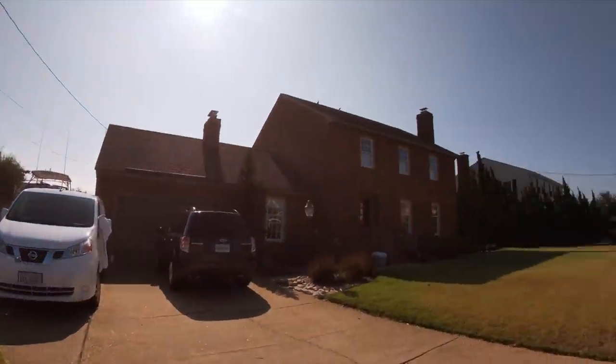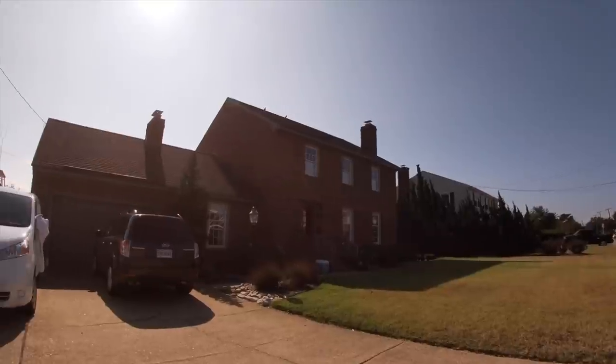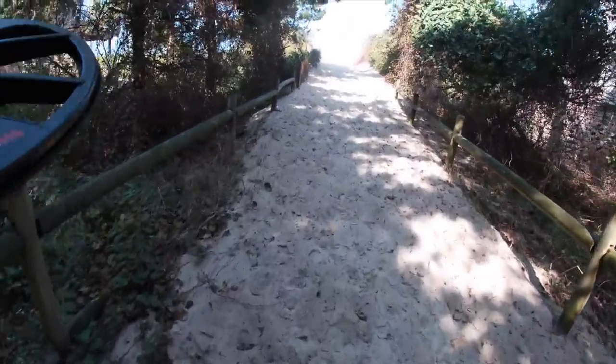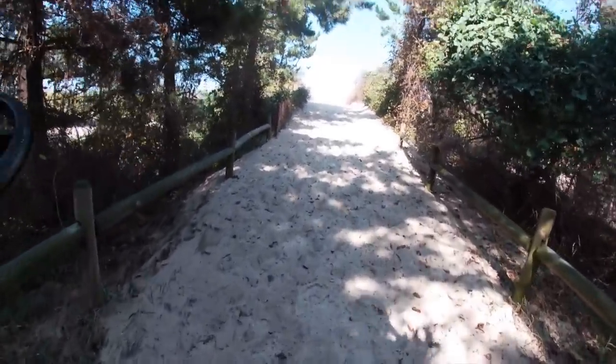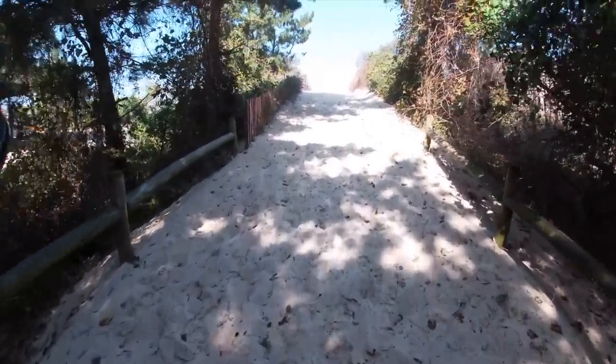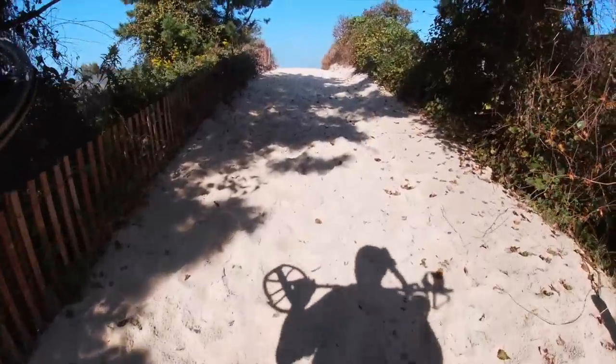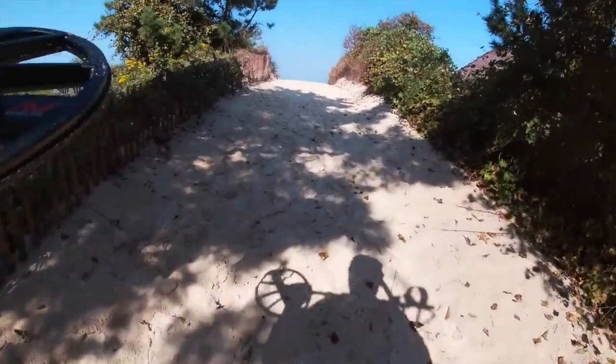Well, we're back at the rancho. We're going to head down to the beach here and check them sloughs out. Well, we're going at the west end of the street, going over this dune. No walkway at this end. This is public. And you'll see some nice sloughs right here.